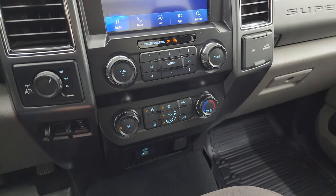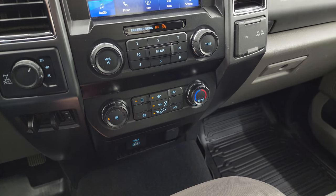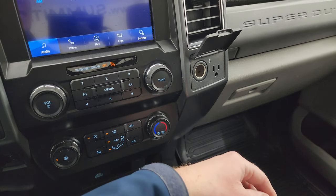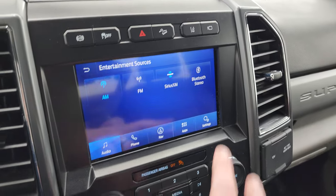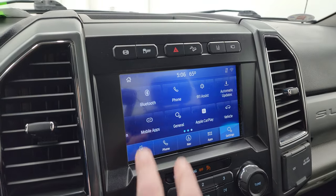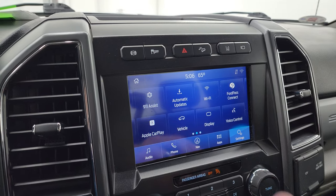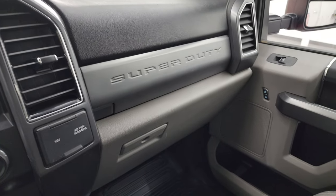Down here, your more tactile volume, tune, and climate controls. You do get a USB-C and a USB and a 12-volt power point there. Another 12-volt power point and 110-volt, 400-watt max plug-in. So this one also has your FordPass Connect, Apple CarPlay, and Android Auto on it, where you can project your cell phone to the screen. So just a couple extra options on there.